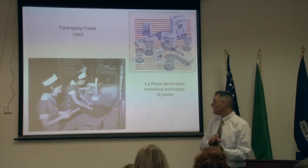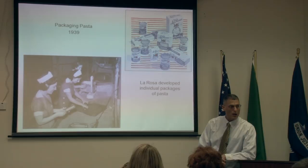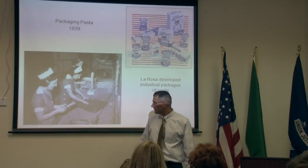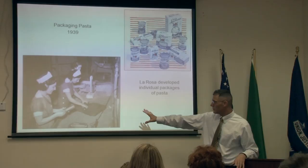So this innovation came really from Italian Americans from the United States, and of course that was a big wild success for the company. As you can see, the ladies packing the pasta into the blue. This is actually blue. For some reason, I guess blue is the color to match against pasta. And then they would stick it in the box. So they have great care in boxing and stuff.